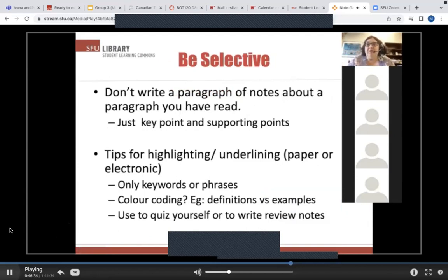And sometimes people's notes are as long as what's in the book. So what is the point of that, right? You're really just trying to narrow it down and be selective. And if you do a bit of highlighting, then maybe the word that you've highlighted can be a quiz word later, where you look at that word when you're preparing for exams and try to think of, not just the definition, but what concepts is it related to? What are some examples of it? That kind of thing.